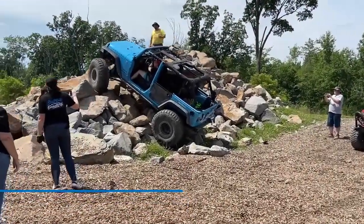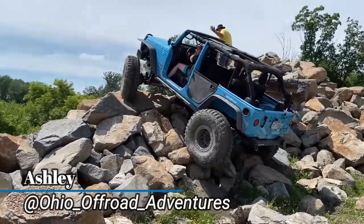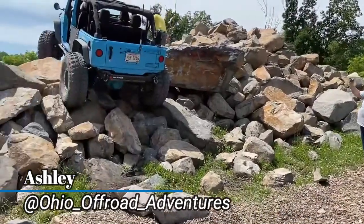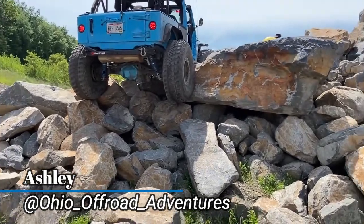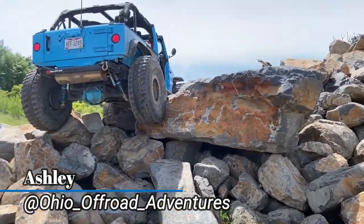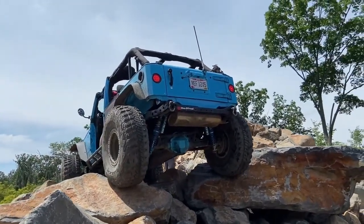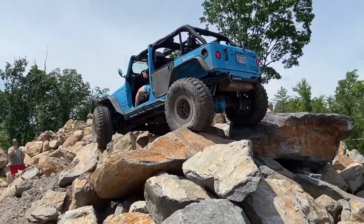Hey Jeep Life, we are climbing some boulders. It's just a rock pile we found up by 22. There's Miss Holly. She's got some rigs parked all around. As you can see, that's a pretty good rock face right there. I mean, that rock is above my head, and I'm 6 foot, and it's probably a foot and a half above my head. But yeah, this JK is set up with the Evo coilover system, high clearance long arm kit, and it's on Super Duty axles. So just to give an idea of what this is set up with.